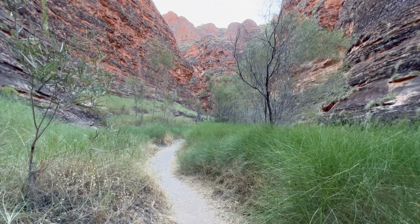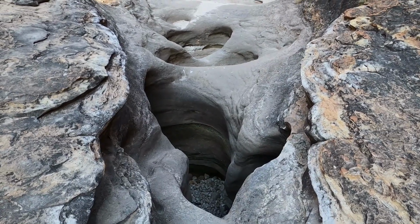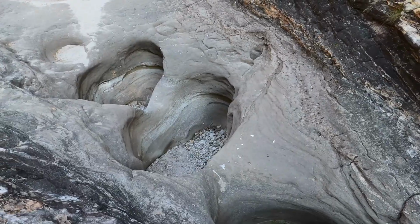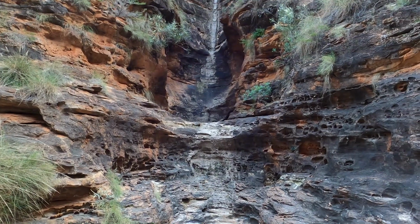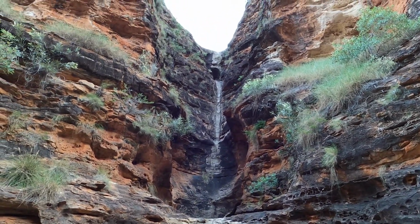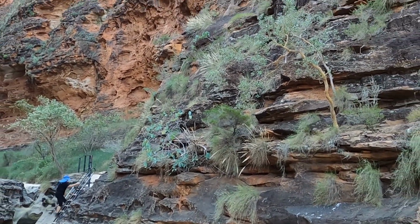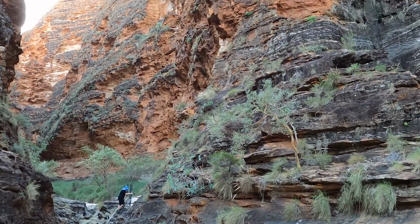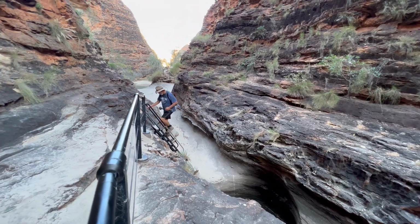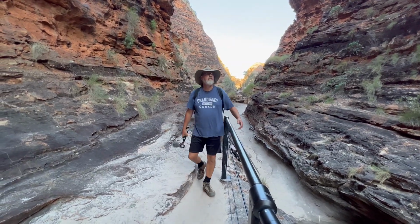I'm heading into the gorge, hon. Okay, I could hear you dying up the stairs. Have a look at that. There'd be some powerful water going through there to carve those holes. They're 10 feet in diameter and deep. Still on our way into Cathedral Gorge, and this is just one of dozens and dozens of little waterfalls that feed in here. This would be spectacular in the wet. Very interesting.